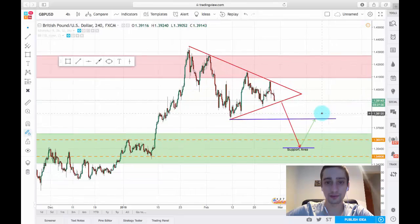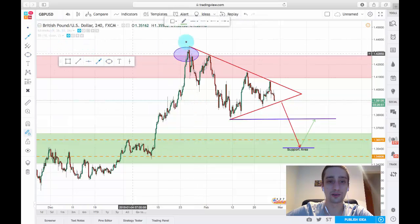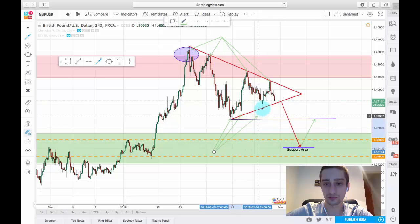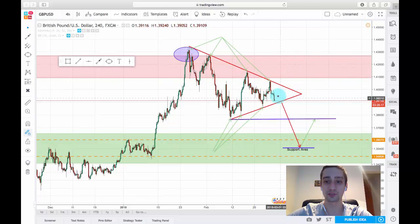As you can see, after the price reached the daily and weekly resistance area, it started to drop, forming lower highs. At the same time, we notice that the price previously formed higher lows. So this gives us an opportunity for a triangle formation, which I already drew on the graph, and two possible outcomes. Either the triangle top line is broken and the pair continues up, or the bottom line is broken.